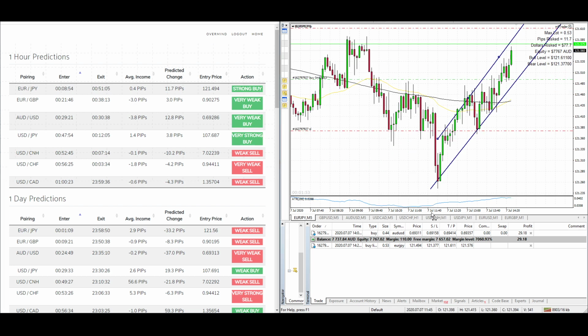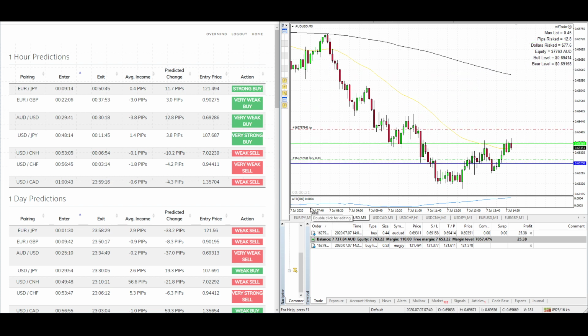Let's check in on the Euro Jappy. We haven't taken the trade, so we've sort of missed our window there, I think, unfortunately. I'm not fully paying attention to taking these trades, so you know it happens, you miss it. It looks like it's probably going to be a winner as well. It's looking really good. AUD USD trades looking okay as well.